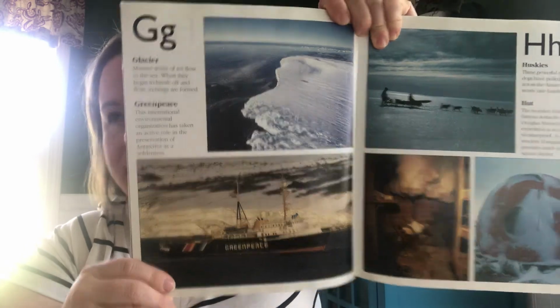G is for glacier. Glaciers are massive rivers of ice that flow to the sea. When they begin to break off and float, icebergs are formed. So rivers of ice are flowing and then they break into pieces to make icebergs. Greenpeace, this international environmental organization, has taken an active role in the preservation of Antarctica as a wilderness. So they're making it so that it stays a wilderness, so that it's protected and not built up into cities and things.